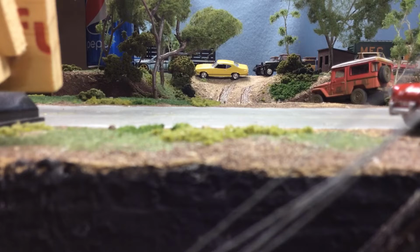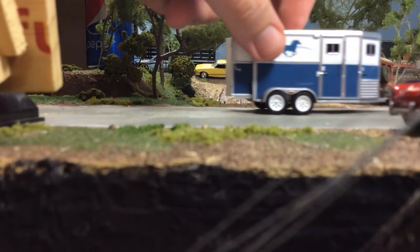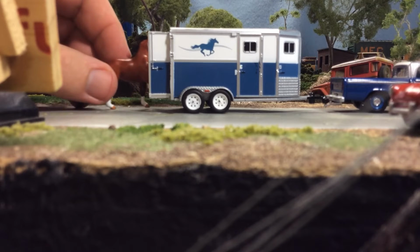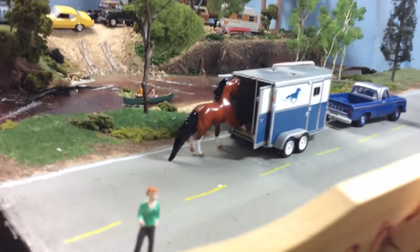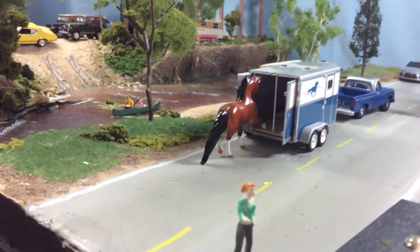And the reason that I wanted a horse was because I have a horse trailer. So I wanted a scale horse to fit the horse trailer. And this horse doesn't fit in the trailer. It's because of the position it's in. It won't. It's just a little too tall.